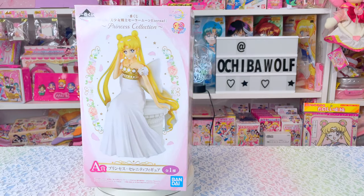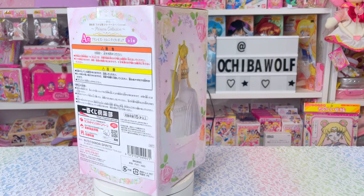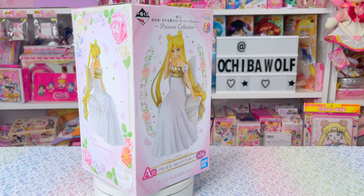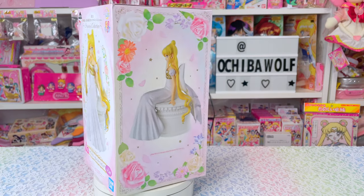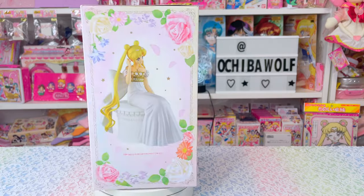I remember the announcement of this Princess Collection Ichiban Kuji like it was yesterday. They announced it back in May, and when people saw this photo of the Princess Serenity figure, oh my gosh, the Mooney world went wild. We hadn't had a figure like this yet, and so a lot of people were anticipating the release of this. I just remember all the hype, man. Everybody was so stoked. Love the Mooney community.